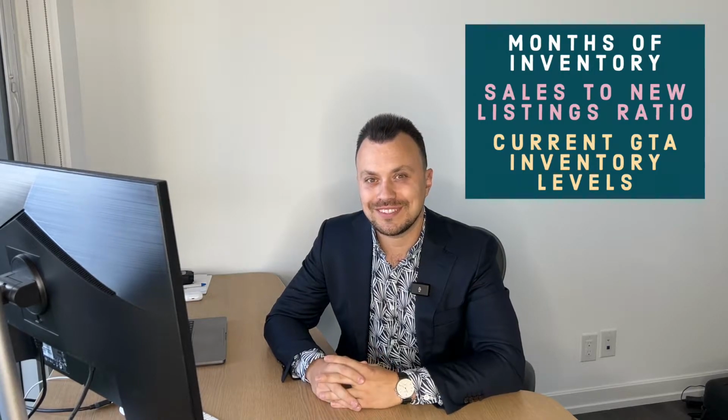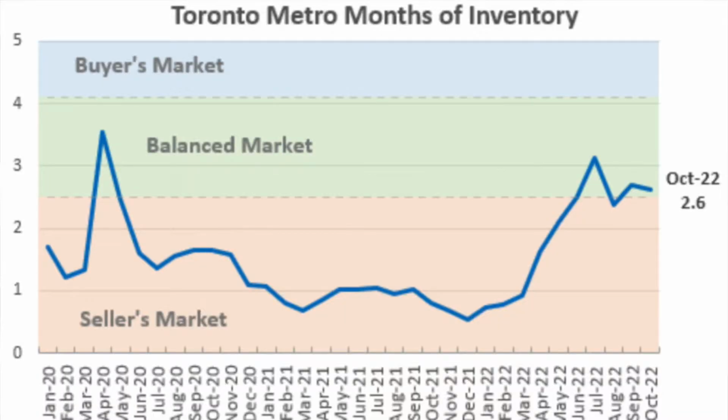All right, now it's time for market direction. To track market direction, we look at three stats: months of inventory, sales to new listings ratio, and the total inventory of residential listings. So let's have a look at the Toronto months of inventory. Here we're seeing that we are just into the balanced market, showing 2.6 months of inventory. This pretty much aligns with the findings that we're seeing out there, which is that sellers are simply not listing their properties up for sale. Therefore, the months of inventory are remaining low. 2.6 months, just barely into the balanced market, almost in the seller's market category.